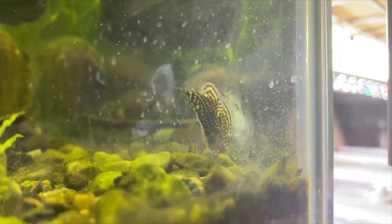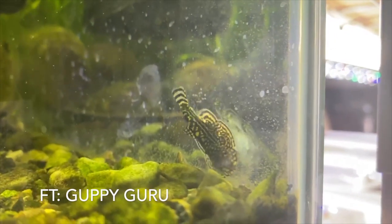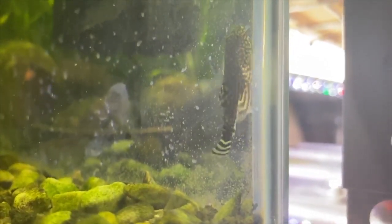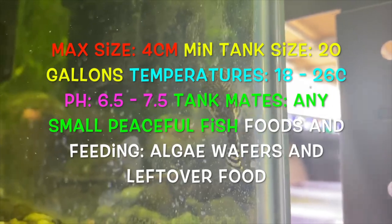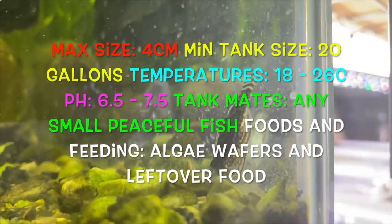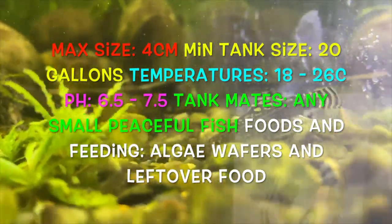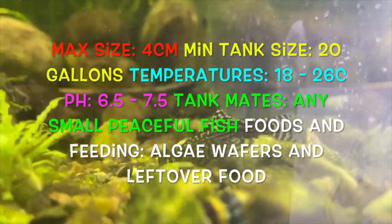Hillstream Loaches are fascinating little ones. They will be constantly grazing on algae and also do an exceptionally good job at keeping the fish tank clean. Hillstream Loaches will reach a maximum size of 4 centimeters, so they'll need to be in a minimum tank size of 20 gallons, as these fish need lots of space in the glass to swim around and suck on the algae.